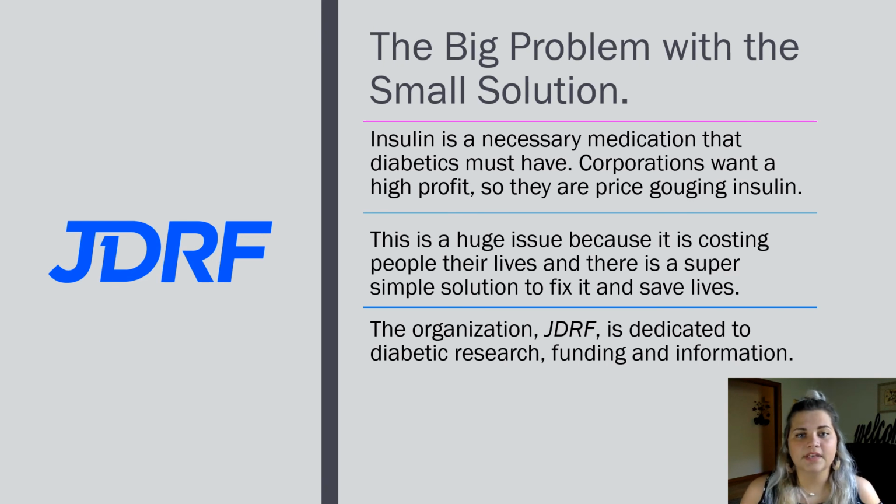So this is the big problem with the small solution. Insulin is a necessary medication that diabetics must have. There's no question about it. If they don't have it, they will die. And since diabetics need insulin, corporations are looking at this and they want a high profit, so they're price gouging it because they know people will buy it since they need it to survive.